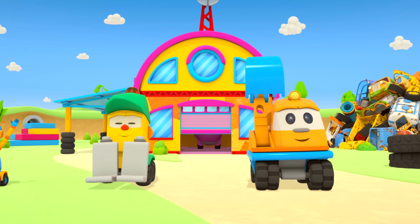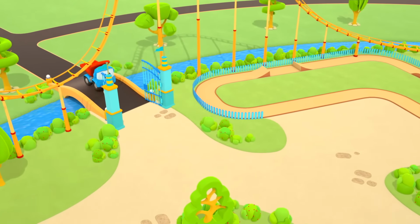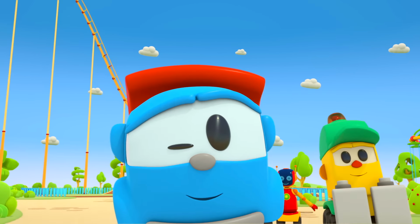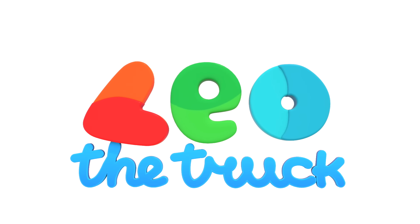Lifty and Scoop, Robots and Leia, having a lot of fun. Who's the fastest one? They build the cars that are so good. Wheel, motor, and hood. Who brings the parts? It's Leo. Leo the truck. Leo! Leo! Leo the truck.